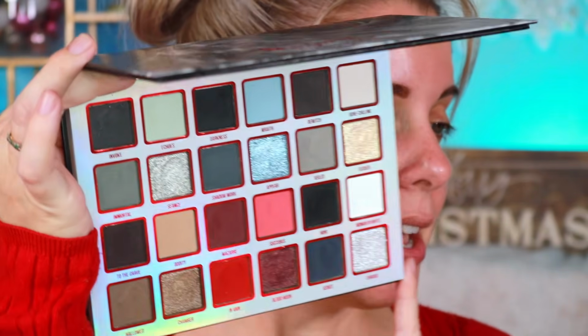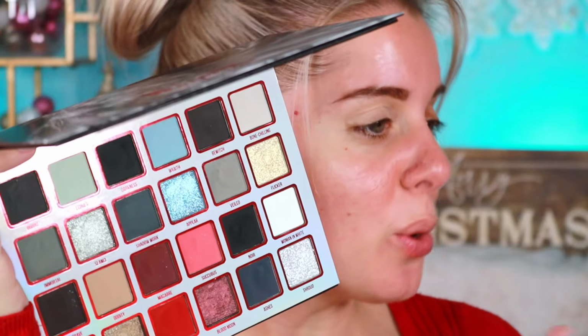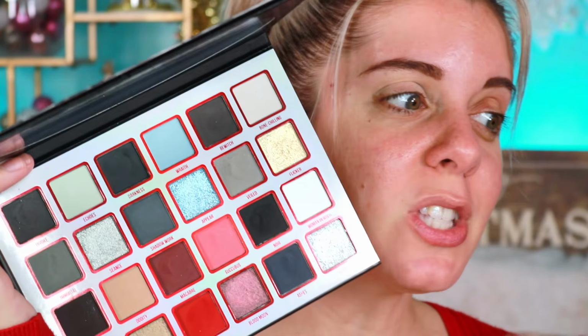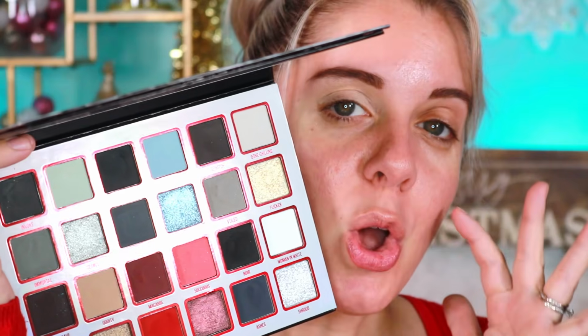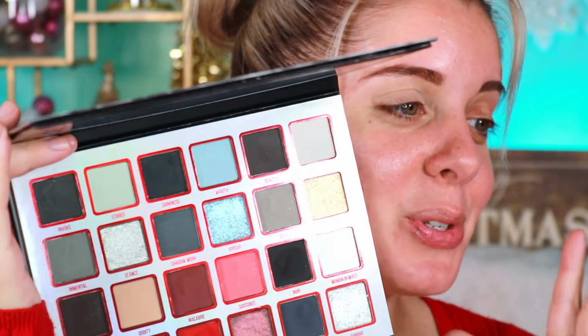Since it's Christmas time, I still want to do a really beautiful Christmassy look. This is a palette I typically would not gravitate to because there's a lot of dark tones in here, more in the gray tones, very much a cooler vibe. I usually don't mind a cool tone palette, but there are a lot of deeper shades, grays and blacks, and I don't always play with those because I tend to find them intimidating, and there are some reds in here too.